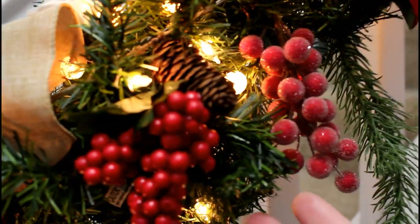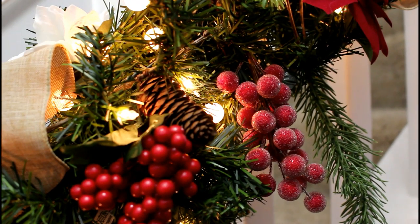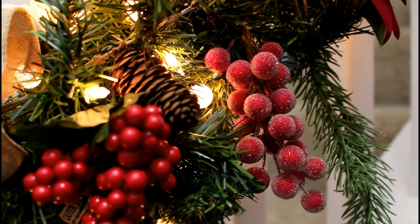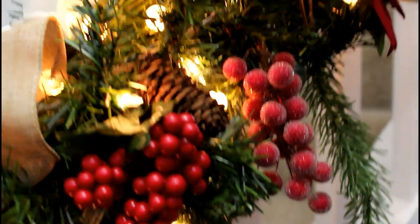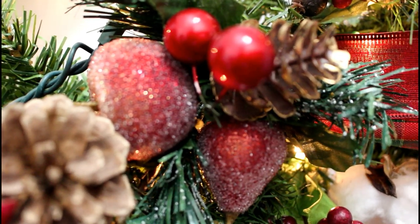Now, these frosted berries I absolutely love. They're also from Ashland, from Michael's, and they're usually on sale from Thanksgiving on for about $8 a piece, and they just make such a beautiful accent. So combining these kind of more intricate, fancy looking pieces with these really simple florals from the Dollar Tree, I think it just has a really pretty effect. I don't know what else to say.